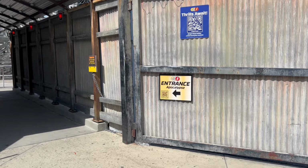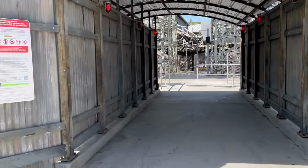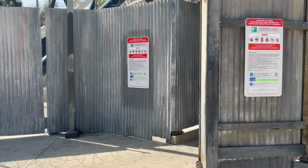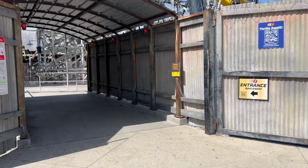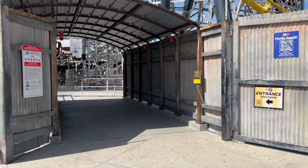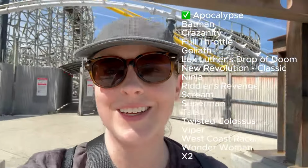Okay, I see where I went wrong. See, I saw this as a flash pass entrance, so I didn't go there. I went there, which is definitely the exit. So that's just everyone entrance, but also flash pass entrance. So, yeah. Okay. I really liked that one.